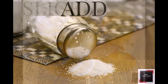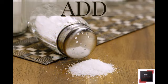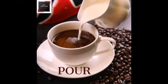Number 15. Add. Add means to put something with something else to increase the number or amount or to increase both. Number 16. Pour. Pour means to make a substance flow from a container, especially into another container, by just raising one side of the container that has substance in it.